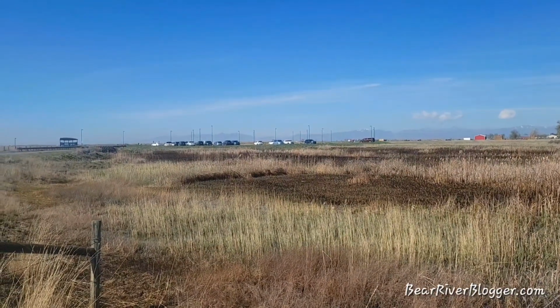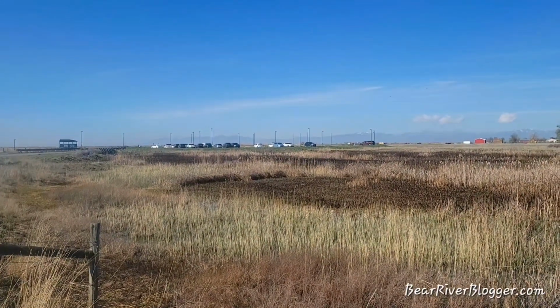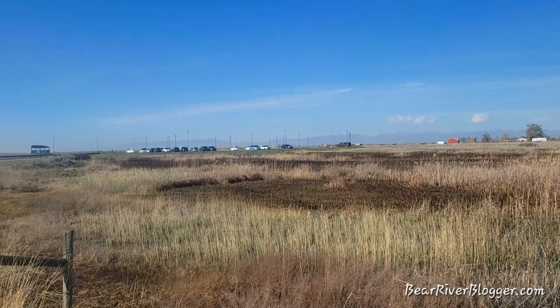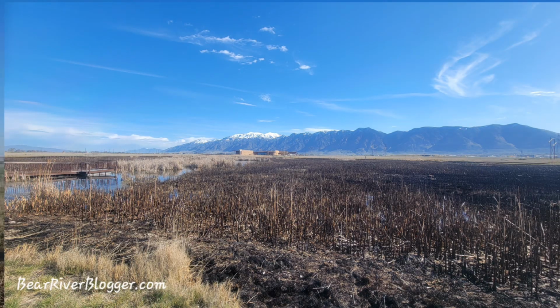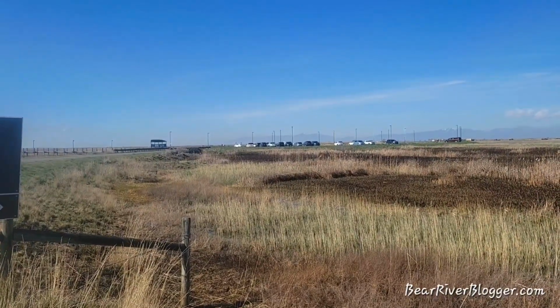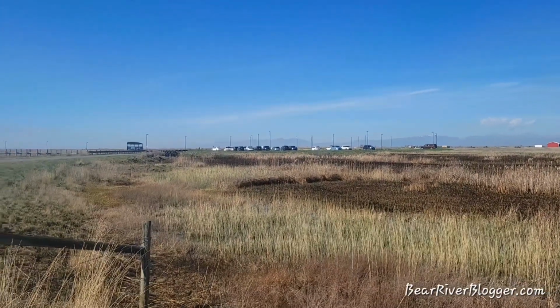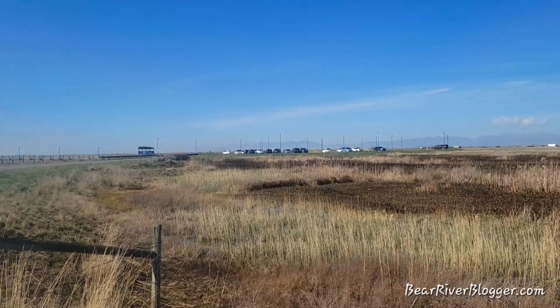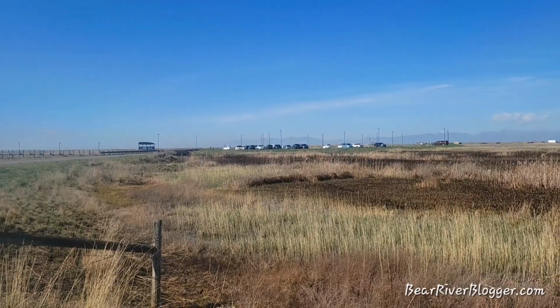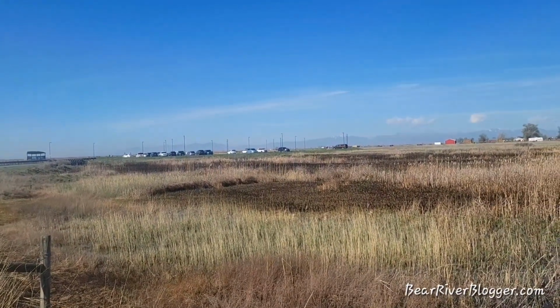If you come to the Bear River Migratory Bird Refuge Visitor Center and you see all this burned vegetation, and then you walk around the nature trail around the first loop, you'll see some burned vegetation. That's why they did a controlled burn, to get rid of all this dead vegetation, to try and help reestablish the wetland again and try to get some of that new growth growing. So there's a little bit more to it than that, and we'll go over that when we get more information from the bird refuge. But for now, yeah, there is some burned vegetation out here, but it's going to regrow.